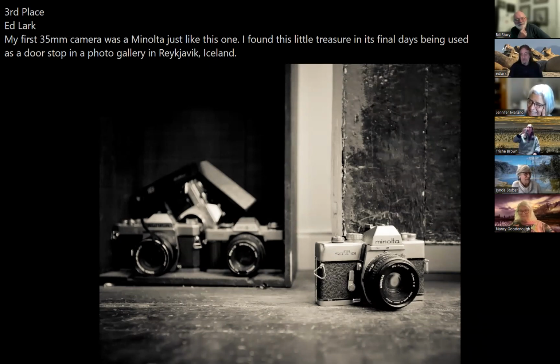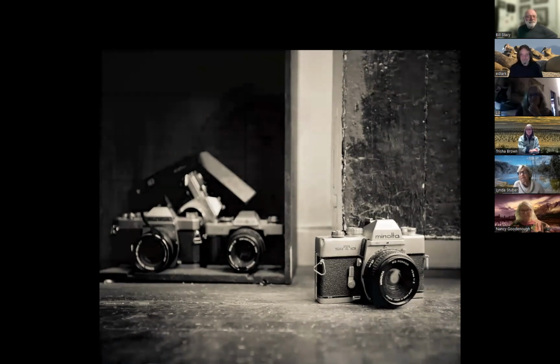That's the camera of my first 35. That right there. Wow. Very fun. Cool. Happens to be my first 35 millimeter as well. Good SRT 101. A sturdy camera. It's a great little camera. Great story. Second place. Congratulations, Ed.